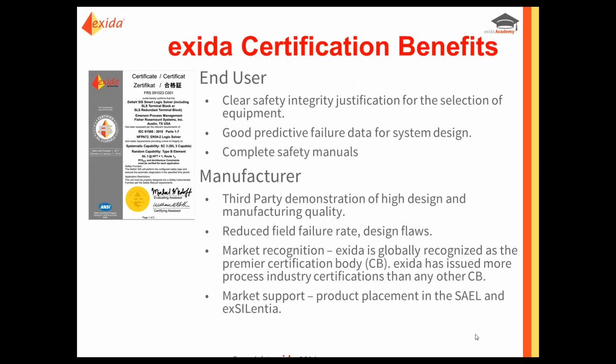It also, you are going to reduce field failure rates and reduce design flaws. You will receive market recognition because exida is globally recognized as the premier certification body, and exida has issued more process industry certifications than any other CB. And finally, that marketing support that we just talked about.